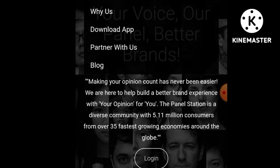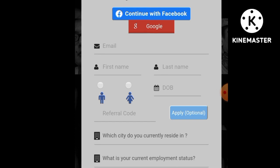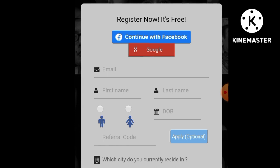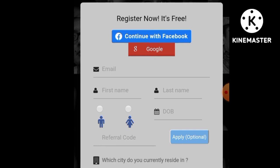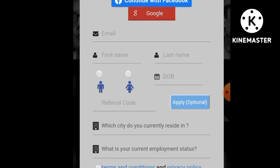We have done that. So when you click on the get started button, this is where it comes up. All you need to do is fill in your email, first name, last name, and date of birth to enable them to send more emails to you. Even if you're very young, probably born in the 2000s, I would suggest you choose 1990 something. That's my suggestion for you to get more and more emails. Then you choose male or female.